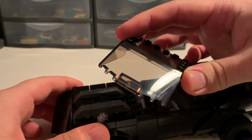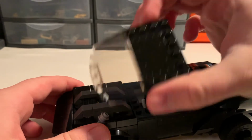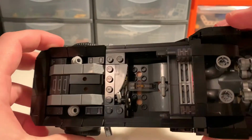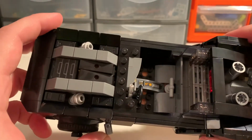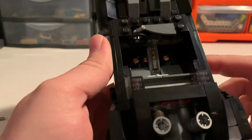It does use one of these 6-wide Speed Champions windscreens with just a modified plate or tile on the top. Inside, it can sit two people, so you can put the penguin inside there if you really want. I don't know if this is accurate to the film, as it looks like it may just seat one, but I'm not complaining about it.